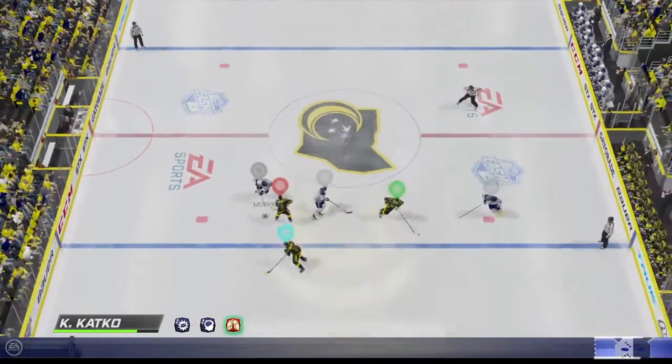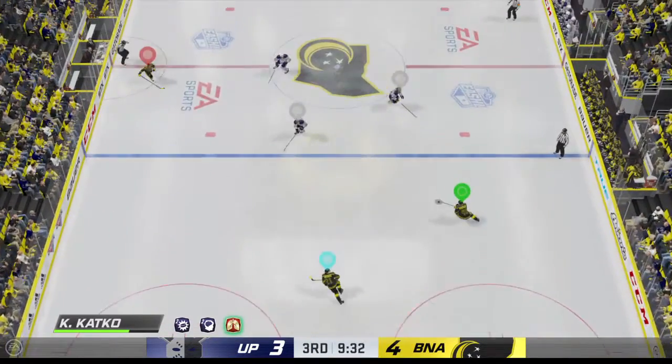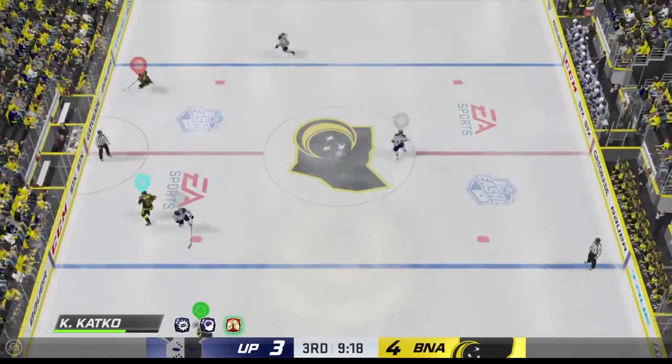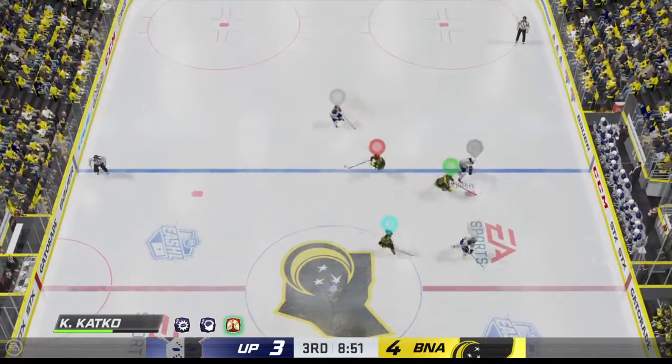Puck picked up by Murphy. Puck scooped up by Murphy. Great defensive effort with the strip. 46 seconds. Pettersson's got the puck in his own zone. Puck grabbed by Murphy.